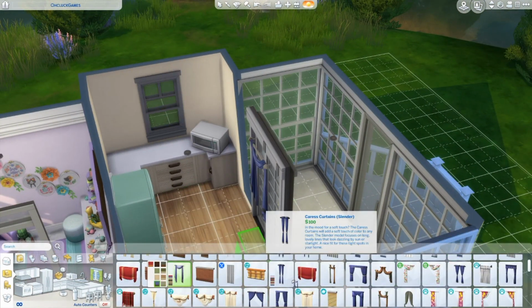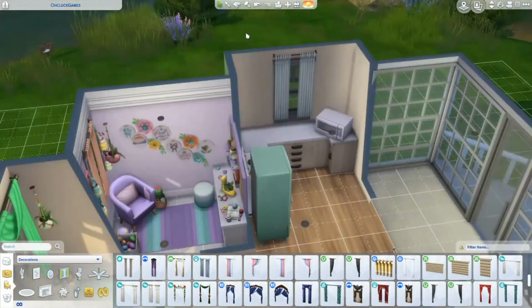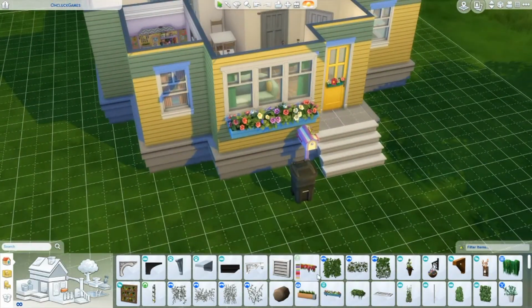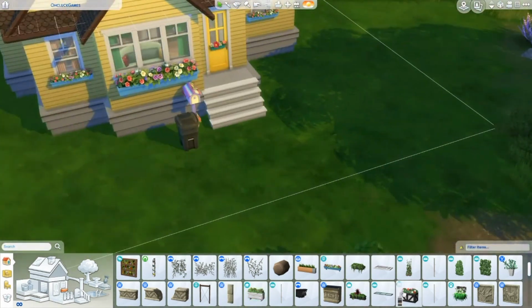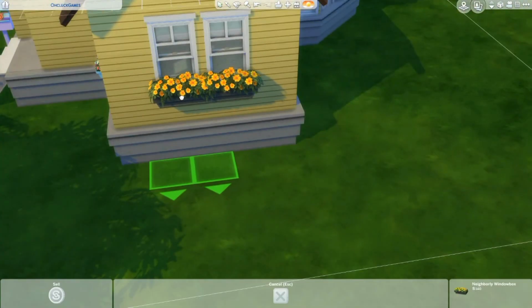So, anywho. All the curtains really weren't working either, so I just threw in the same curtains for both the bedroom and the kitchen and just changed the color on them. And then I had a real hard time with these flower boxes. I don't know why I struggled so hard with those. The one in the front fit perfectly, obviously, but then I had all the single panel windows.